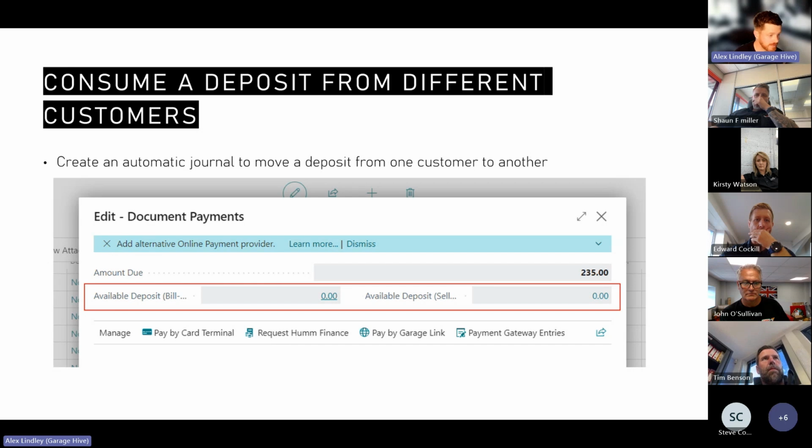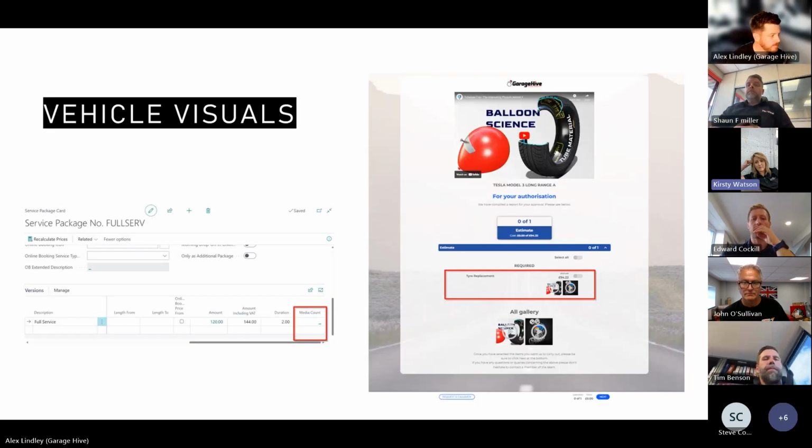One, if you use deposits, and two, if you have customers where you have a separate build to and a separate sell to customer. Yeah, really well, got payment assist, isn't it? Yes, exactly. Yeah, that's what it was built for.